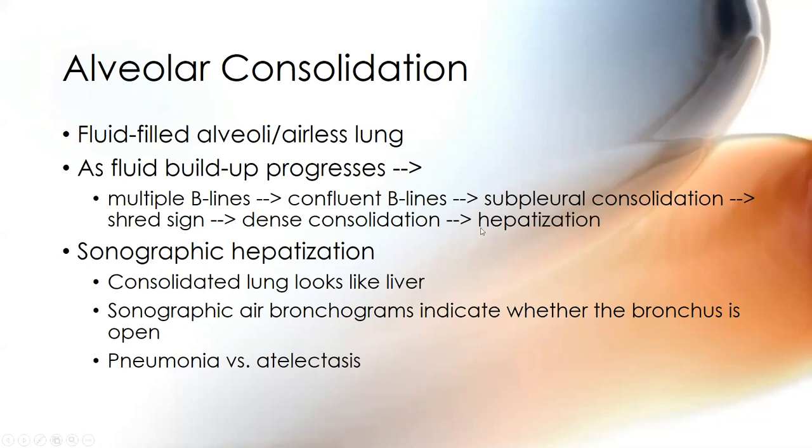So hepatization, as a term, hepatic, is another word for liver. It is not the liver. We just call it that because it looks like a liver. If you see air bronchograms, you can see whether or not there is air passage in the actual bronchi. And that'll help you determine if it's a consolidated lung pneumonia versus atelectasis. So let's look at some pictures.